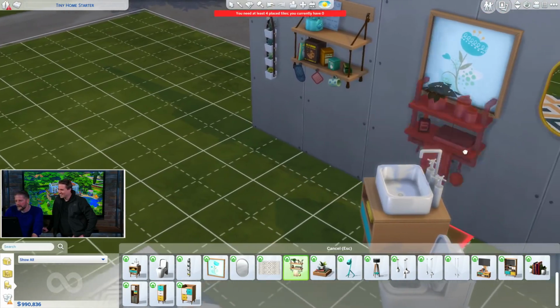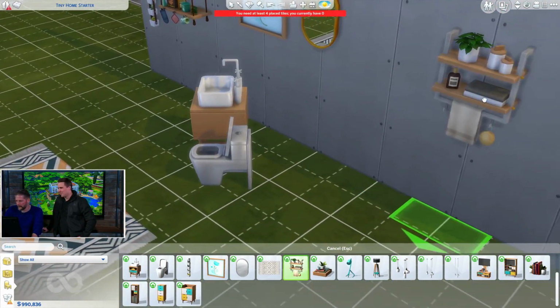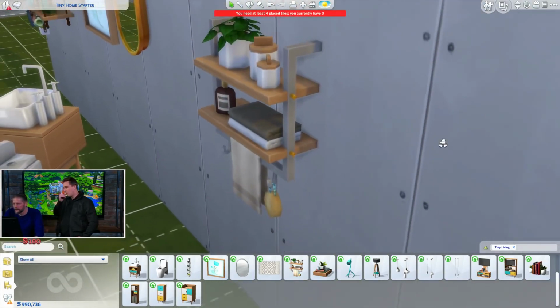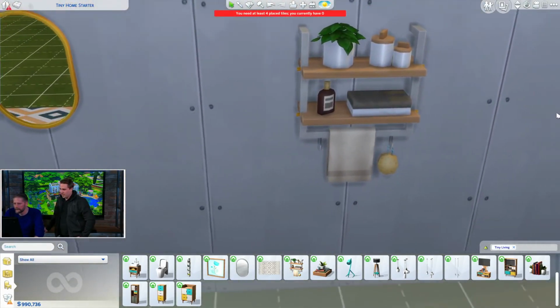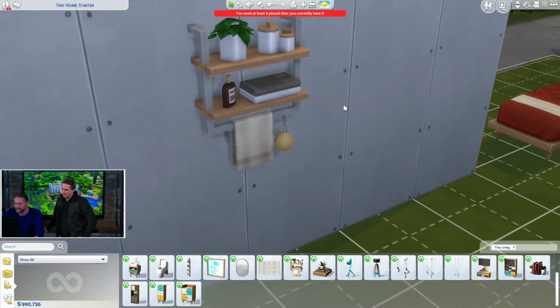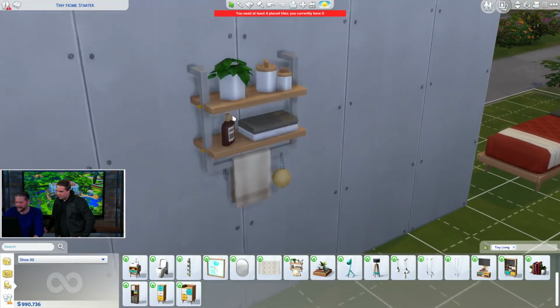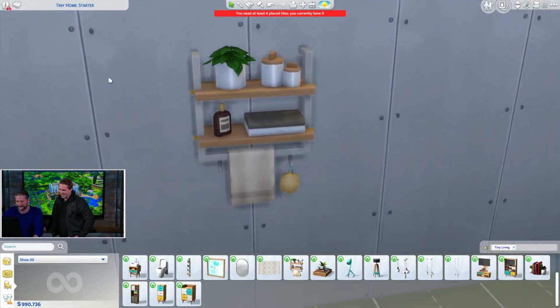So similar to the kitchen rack clutter, we also have a little bathroom rack clutter. Dry your hands or pretend you're drying your hands. And a little loofah for your Hygge.